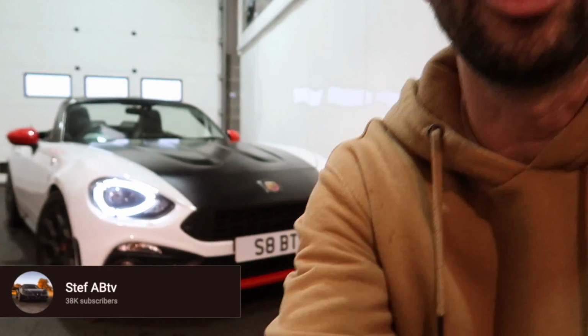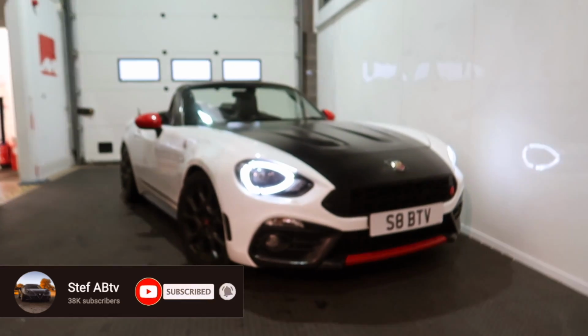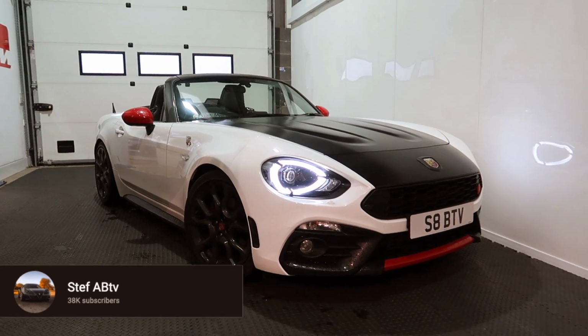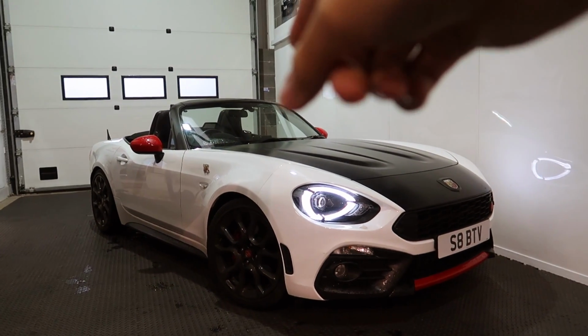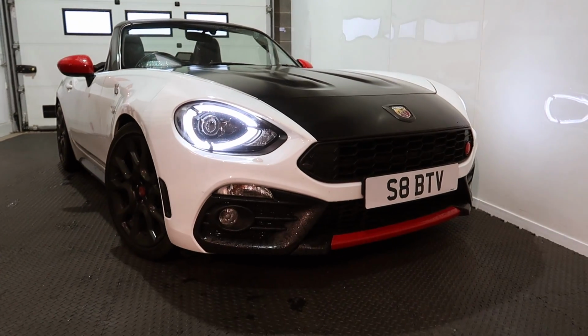So guys, there you have it. I am so impressed with how this car looks. I mean, this literally looks incredibly good. Just take a look at it. Now, what we have on this car, we've gone with the H&R springs, as I mentioned, 30mm drop on the front and on the rear. And we've also got the Eibach front and rear spacers, both of which are 25mm.